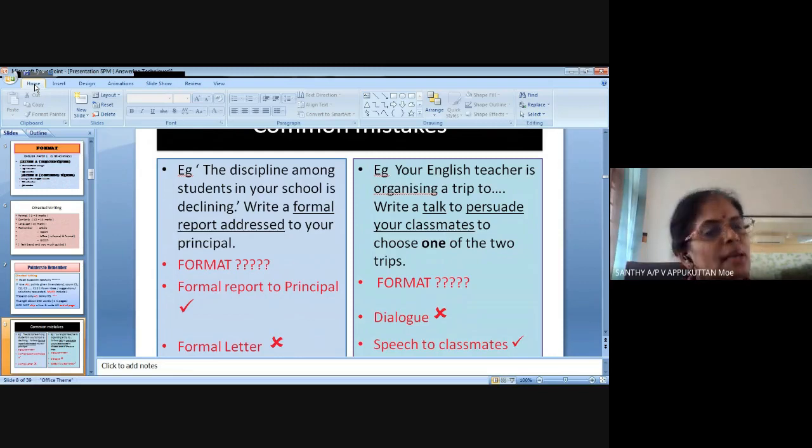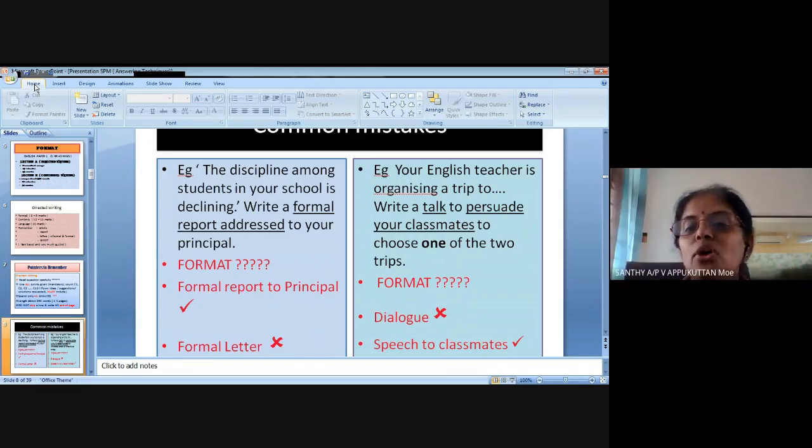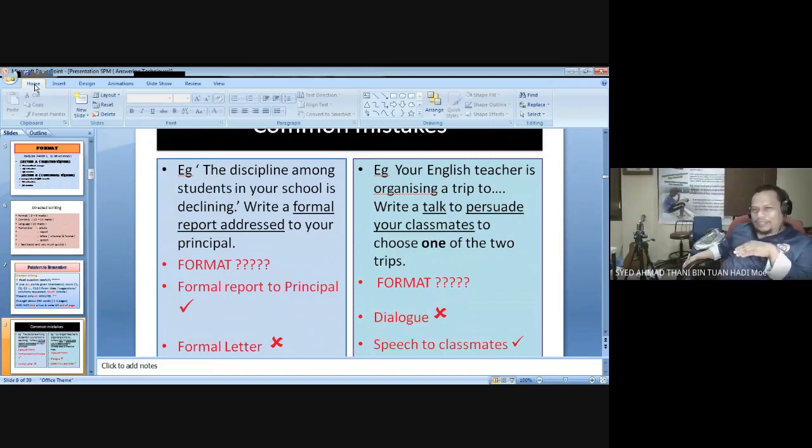At the assembly. Assembly, who is there? The principal, the senior assistants, the teachers, then the students. Yes, you say a very good morning to the principal, the senior assistants, teachers, and dear friends. That's how you address. But if it's a talk to your classmates, it is still a kind of speech. Less formal. A light one.